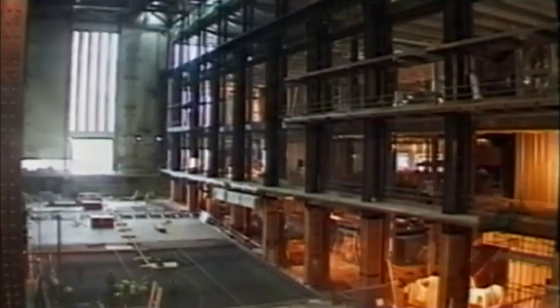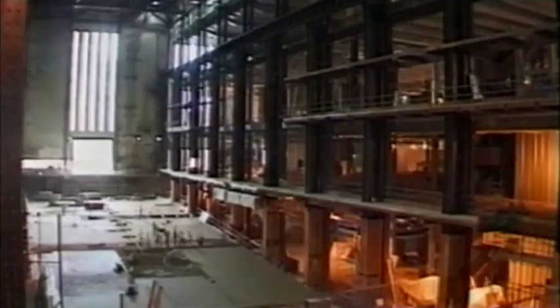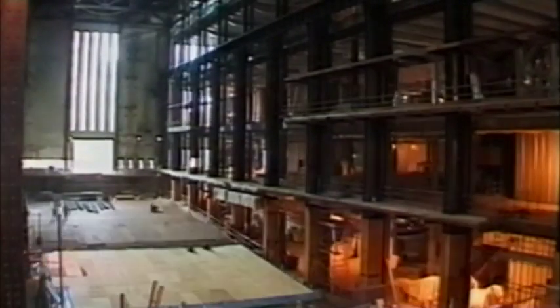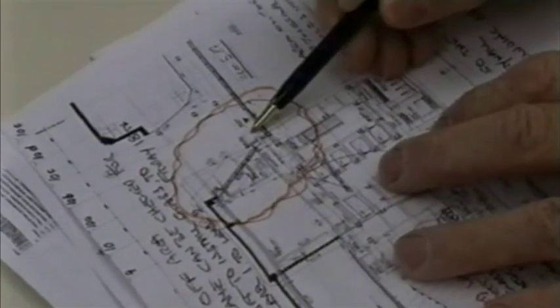The Tate and its architects had spent 5 years designing and constructing the new Tate Modern in Bankside Power Station. Now, in 1999, the team have to get the building ready to install art. A few weeks from the handover date, there's a rush to get as many contractors on site as possible, but that only slows things down.